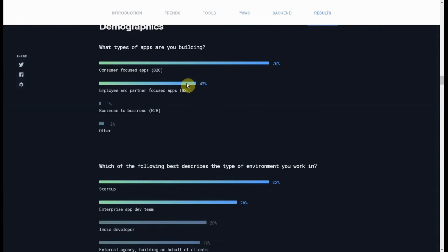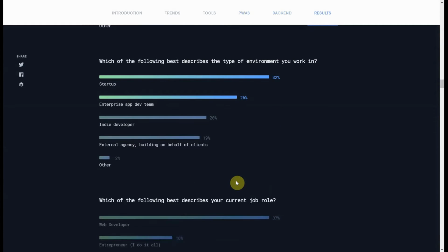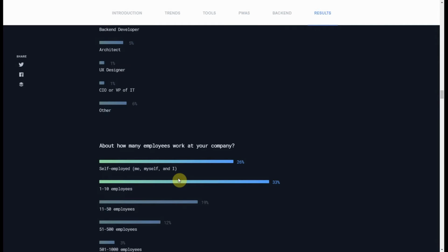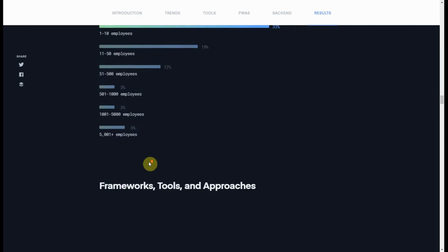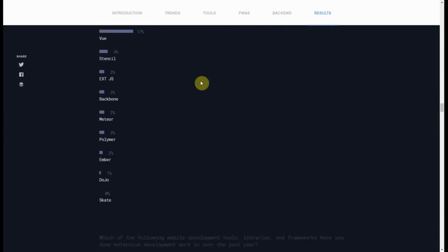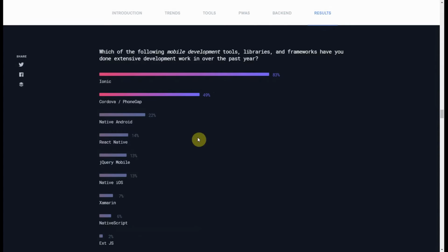The big picture. Survey result demographics. Environments that you work in. Which of the following best describes your current job role? Size of your company. Frameworks used. Oh, surprisingly, Angular is popular here.